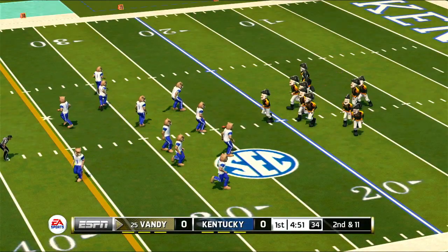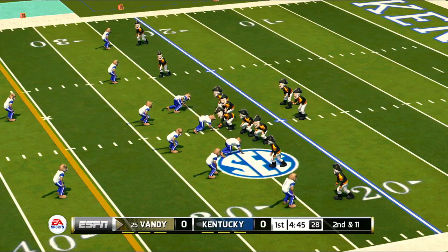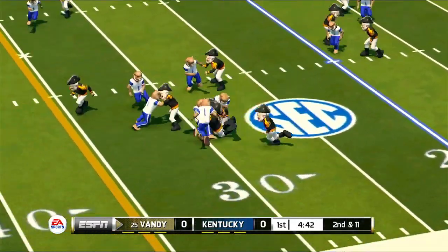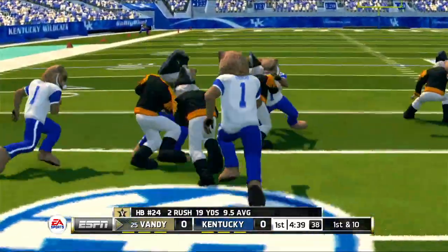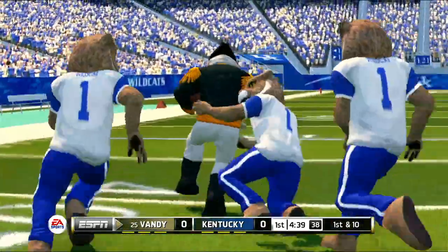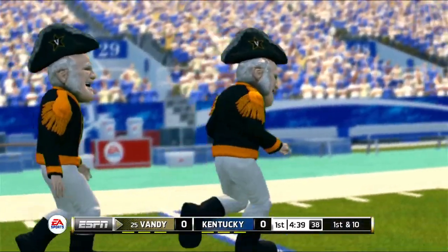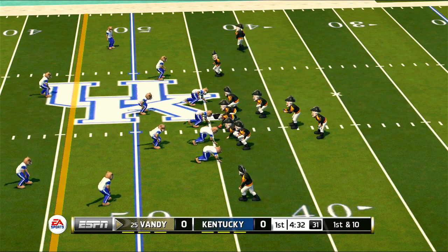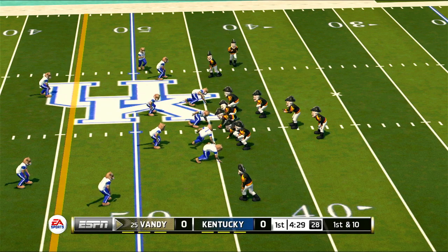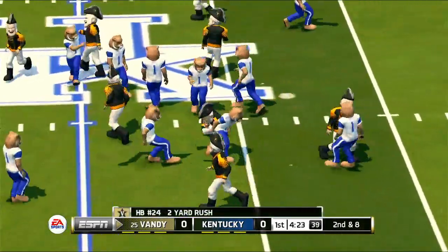From their own 24-yard line, second down. He gets out to about the 44-yard line. Did you see how much space there was for that tailback up front? He better be thanking his offensive lineman for that. From their own 44-yard line, it's first down. A 2-yard run by the halfback.